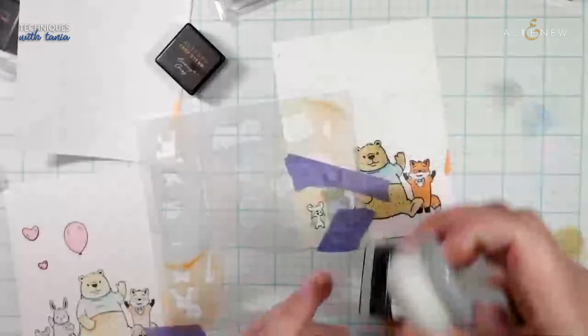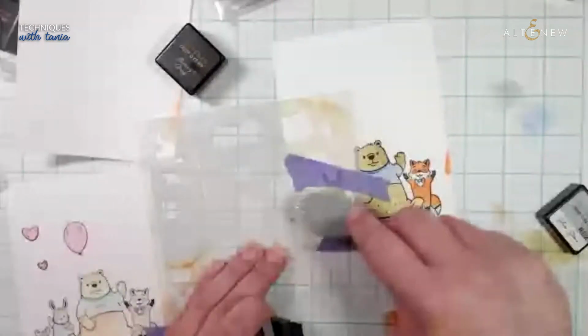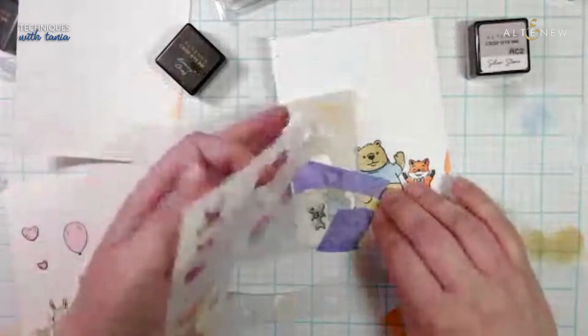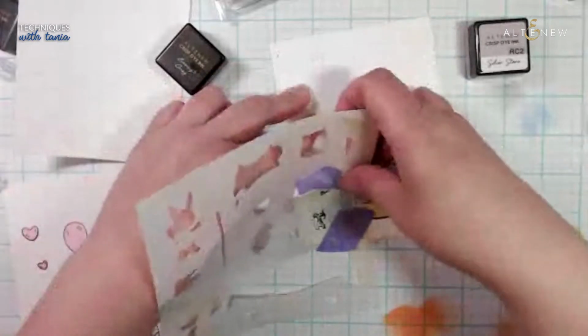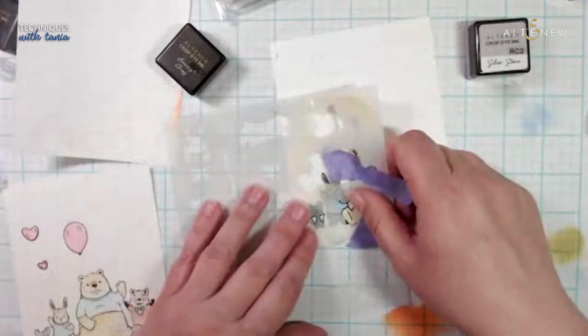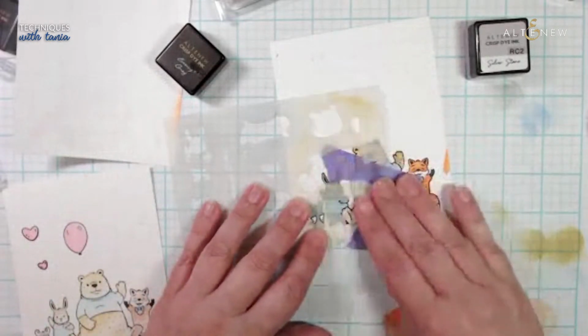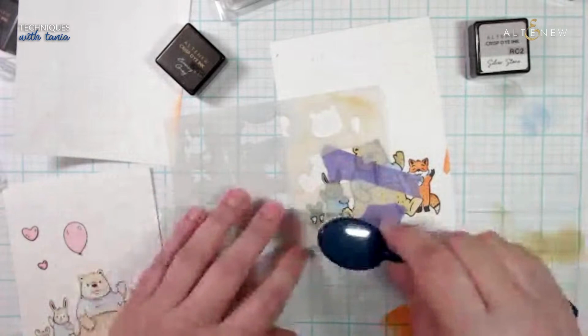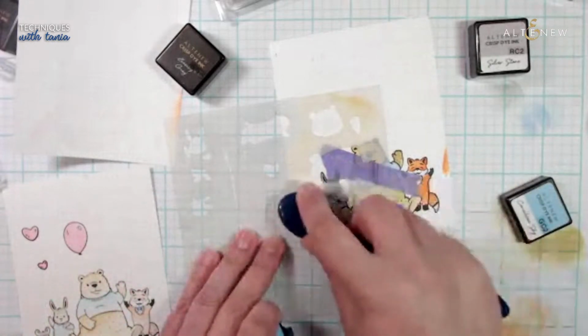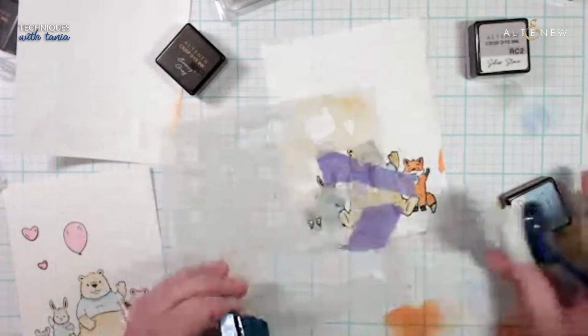I'd love to know how many of you guys have used these coloring stencils that Altenew has come out with. If this is a product that you love, would you like Altenew to come out with more of them? Is this something where you're like, oh yes, this has made my life super easy, or maybe you're like, I've never seen these before. These are amazing. This is what I want to do.